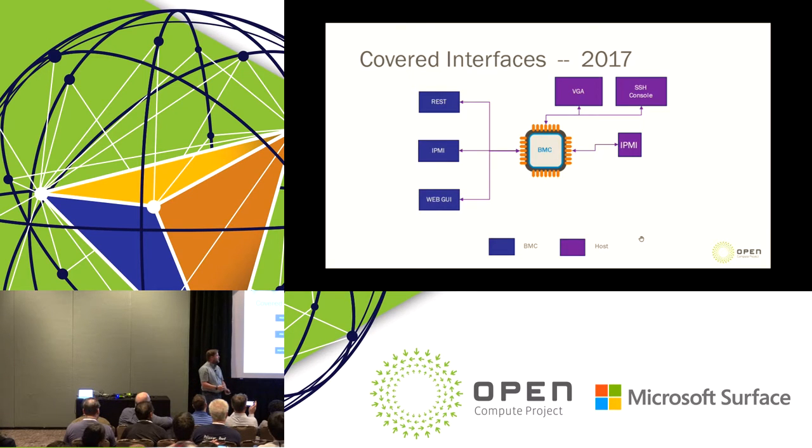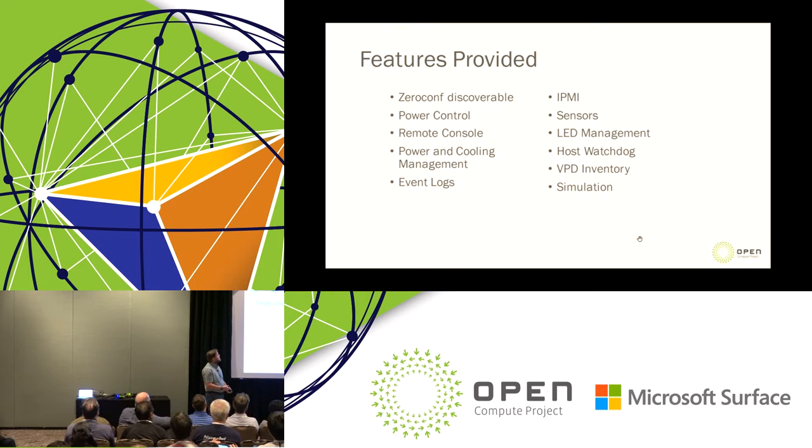So we're working on a web front end as well. These are some of the features that exist on the BMC, the OpenBMC project today. Some of these things I've talked about already, so I kind of pushed them off to the side.